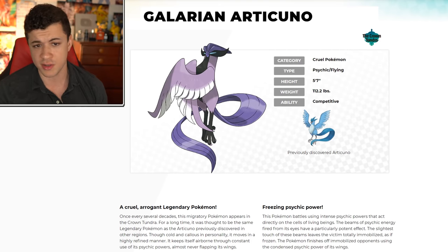So down in the comments section, let me know which one of these six Pokemon you're the most excited to use. For me, it has to be the Galarian Zapdos. I just think that Pokemon is so cool. Galarian Moltres is right behind it, and Regieleki is probably a close third right there. Oh, I'm just so excited now. Give us the Crown Tundra. Forget the Isle of Armor.